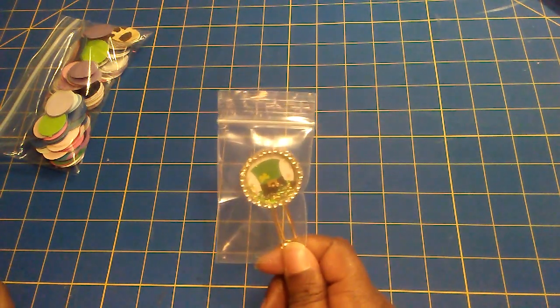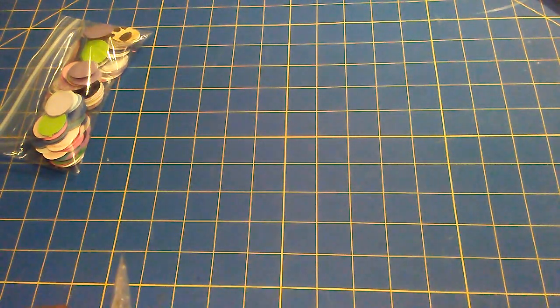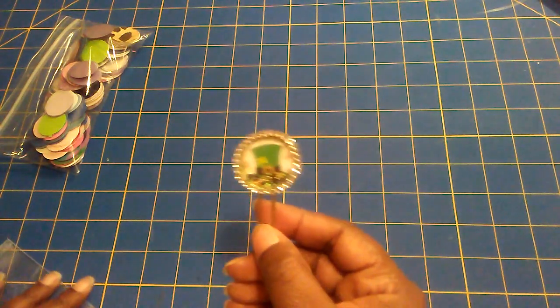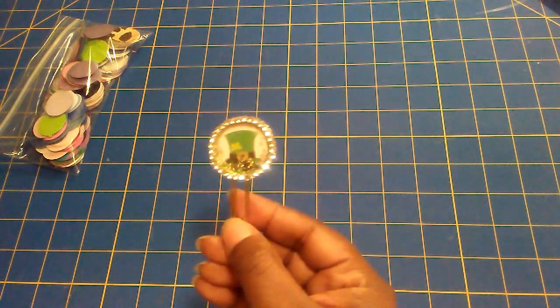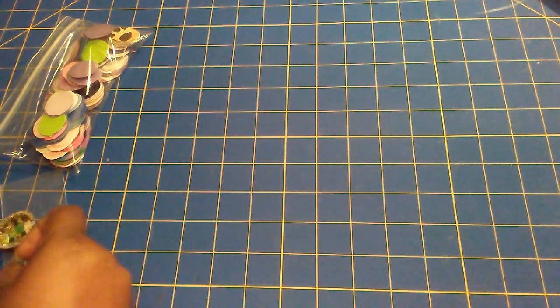Oh, and then look at this here. It's a shaker. It's a bottle cap paper clip. Let me take this out of here. This is too cute. I love it. Look at that. I cannot wait to put this inside of my planner. Y'all hear that? Love it. Thank you.